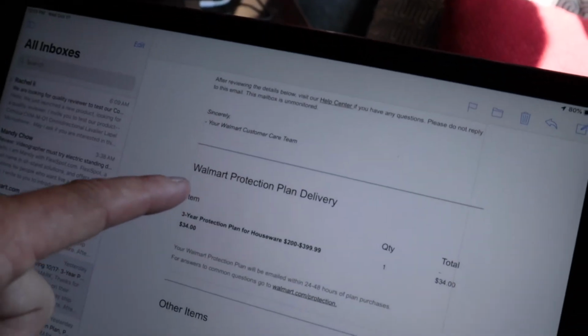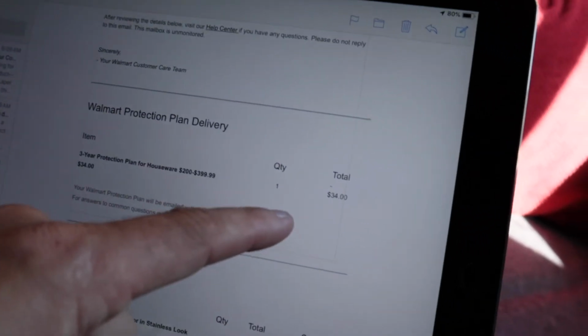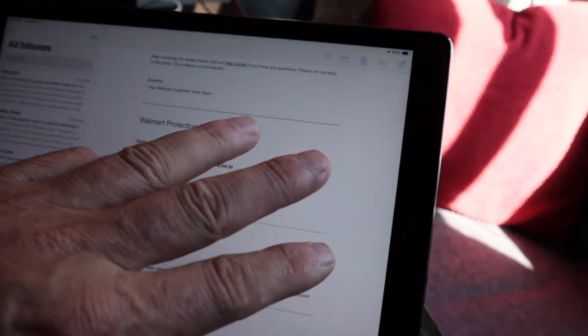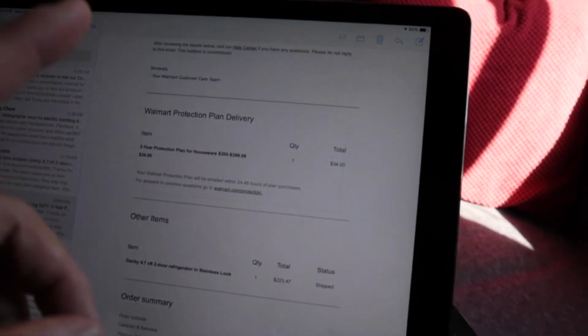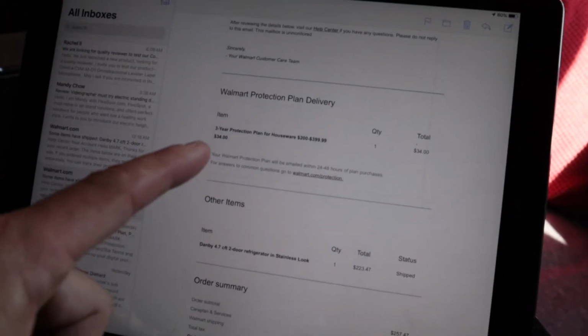I got this Walmart protection plan. It was only $34 for 3 years. If anything goes wrong with it, no matter what, it could be random wear and tear, they will replace it or refund my money. And while that's still not the same as having a really cool 12 volt AC and propane style fridge, it does give me a bit of peace of mind because I don't know how much this refrigerator is going to be tossed around. I do plan to strap it down to secure it in some way, shape, or form.